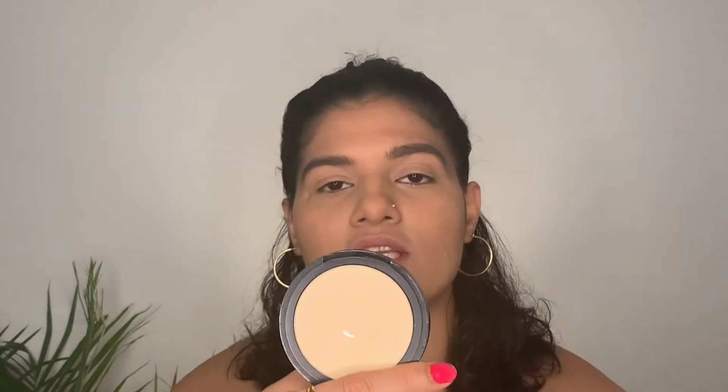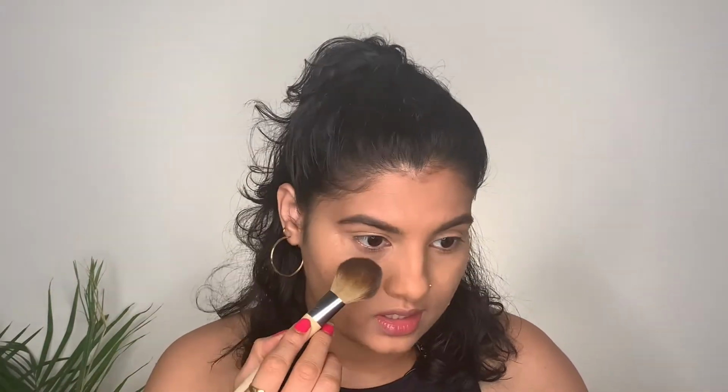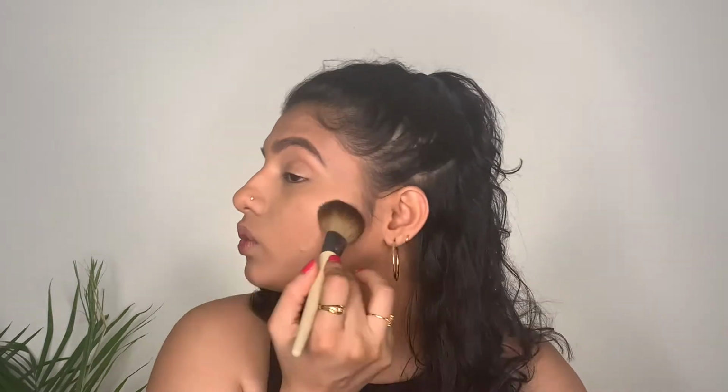To set this concealer, I'm gonna use my trusty NYX HD finishing powder in the shade Banana. So I'm gonna pick this powder up a little bit, tap off the excess, and then see if there is no creasing. I'm going to do a patting motion with the blender to remove any creasing of the product, and then just very gently tap it on. Okay, and then the other eye. Be very gentle because I don't want it to look cakey again or too dry as well.